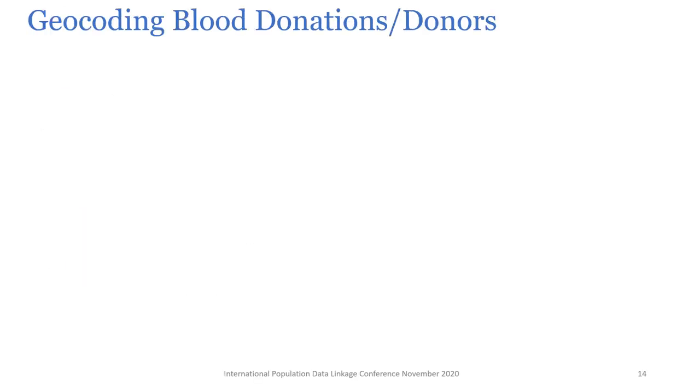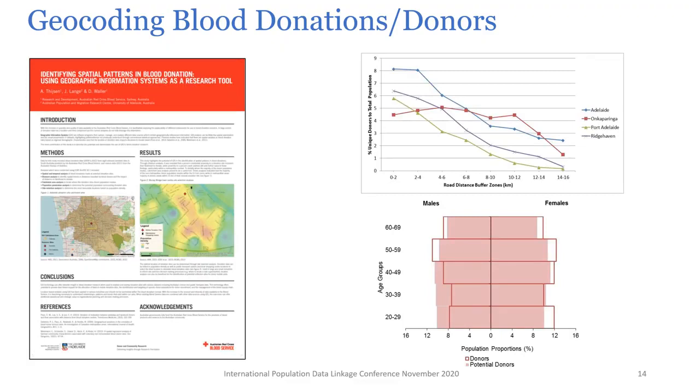This example of research using geocoded addresses was based on work undertaken by the Hugo Centre in 2013. The Red Cross Blood Service wanted to demonstrate how their data could be analysed spatially, given a large proportion of their data contains a location and time component. The graph on the top right-hand side of the screen indicates the percentage of metropolitan donors to population by 2-kilometre road distance buffers to consider the influence of population size or density on donation likelihood.